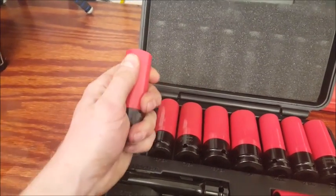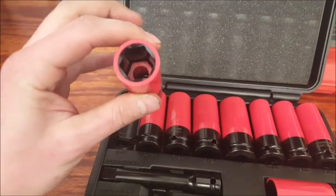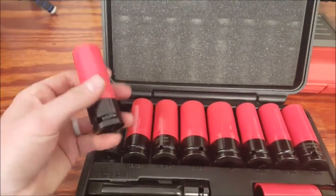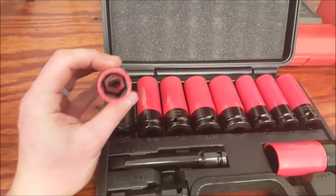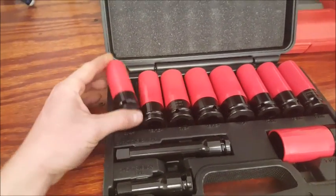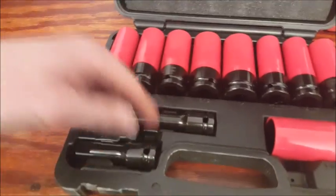And they do come off. I can't get it off with one hand right now, but this plastic sleeve does remove, and there's just like 3 grooves in the bottom that hold this on. It protects rims, but sometimes with it, you can't necessarily get in the lug nut hole, and you need to remove the sleeve. It also comes with a couple extensions.